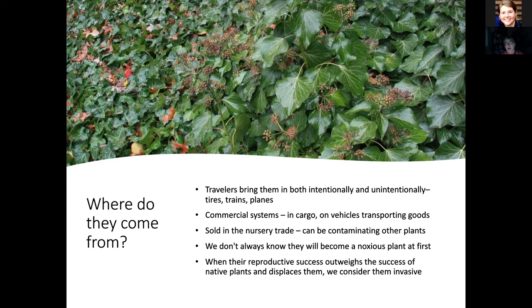Then with the absence of their competitors in their natural environment, they became dominant and have crowded out native plants that are slower growers or grow at different seasons than some of these do. A lot of these invasive noxious weeds will grow earlier in the spring than some of our natives will, and that gives them an advantage to outcompete other things. We also don't always know that they will become a noxious plant at first. Some things are added to the noxious weed list as time goes on, as we see how they behave in the environment. Something that seemed benign for a while all of a sudden becomes a problem, and we see it spread very rapidly. When the reproductive success outweighs the success of native plants and displaces them, then we consider them invasive.